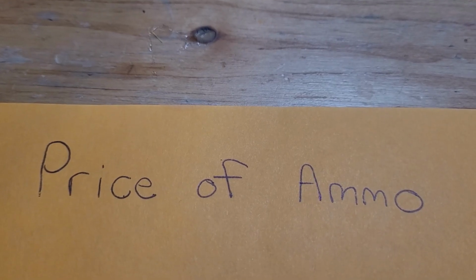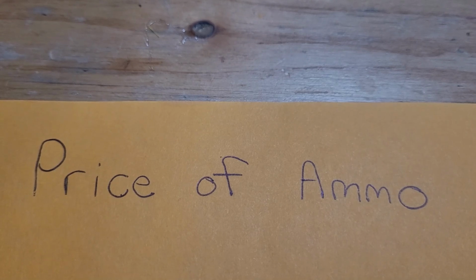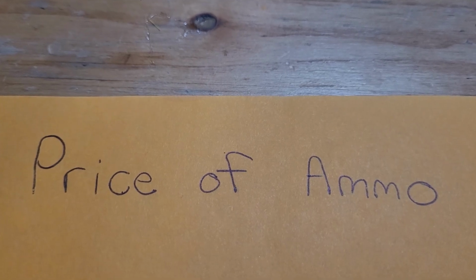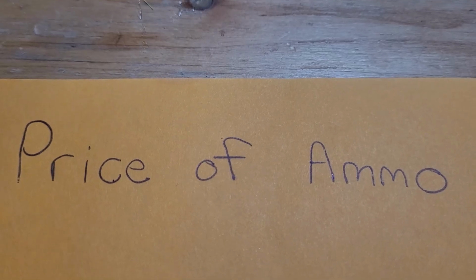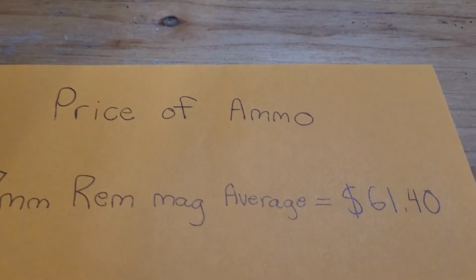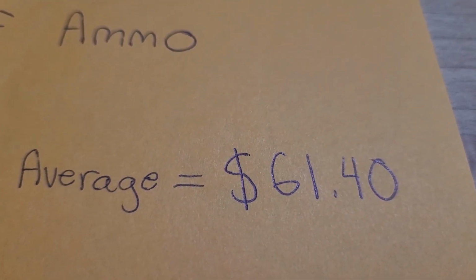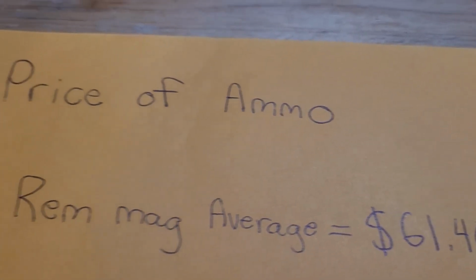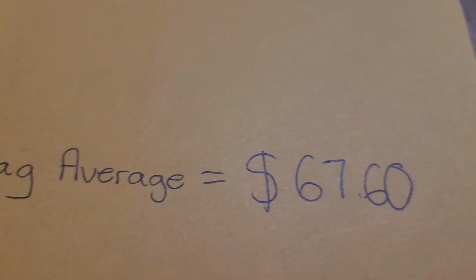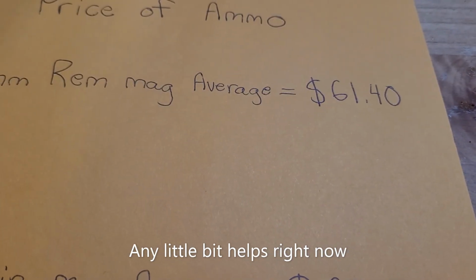The next advantage the 7mm cartridges have over 30 caliber is price of ammo. Now this is more specific towards magnums, because the 308 and 30-06 are going to be cheaper than their counterparts, the 7mm-08 and the 280 Remington. But if you are looking to get a magnum, the 7mm Remington Magnum average cost for ammo currently, now this is an estimate that I saw online, was around $61.40. Now, the most popular 30 caliber magnum is the 300 Win Mag, and the average cost right now is $67.60. Is it a huge deal? No, but it will save you money.